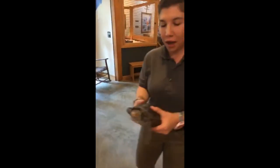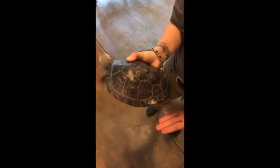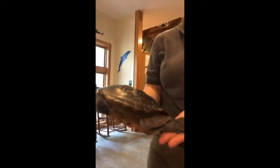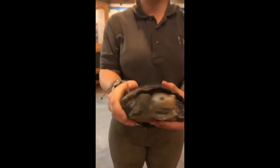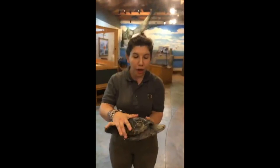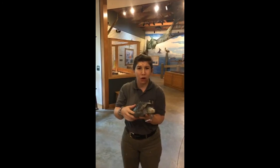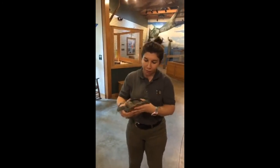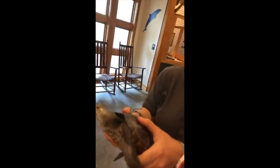So our first one, this is Turnip. She is a diamondback terrapin. As you can see, she is a very strong swimmer, and her back legs are webbed. So she spends most of her life out in the water, and diamondback terrapins are believed to be the only species that lives in brackish water. So they're commonly found in estuaries, tidal creeks, even mangroves further south in Florida. They have an unhinged shell, so that means that they're not able to pull their full body in.